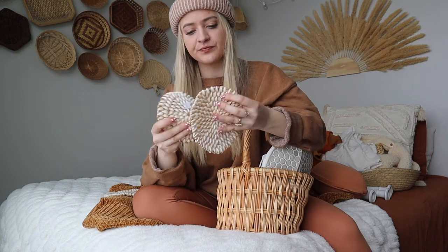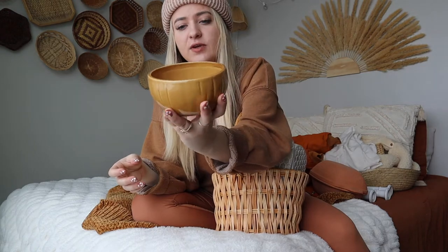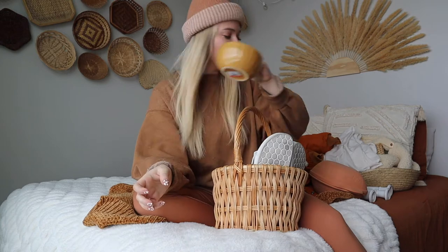And then these are some smaller ones. And this would come as a set of three. I also found this adorable mustard bowl. I like to have various bowls like this for when I'm cooking, just to put ingredients or spices or sides in. You could use it as an ice cream bowl, a catch-all dish, shelf decor. These things are pretty universal and I just thought this one was a cute shape and color. This will be in my shop.